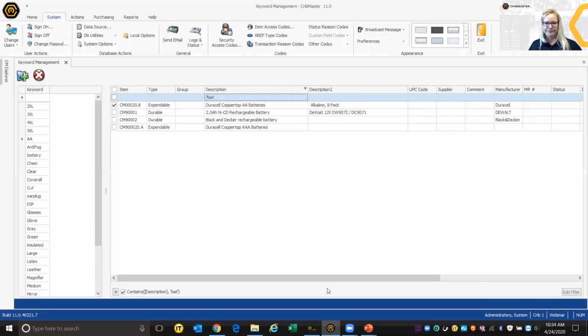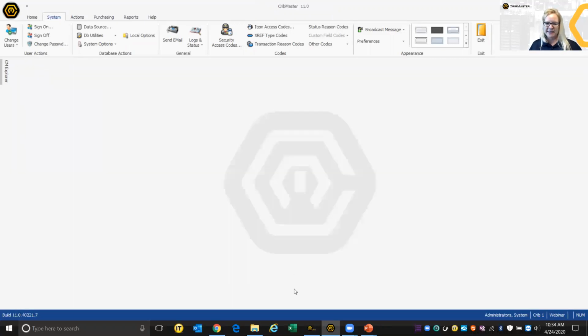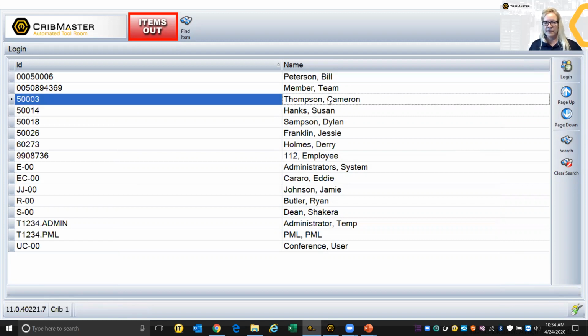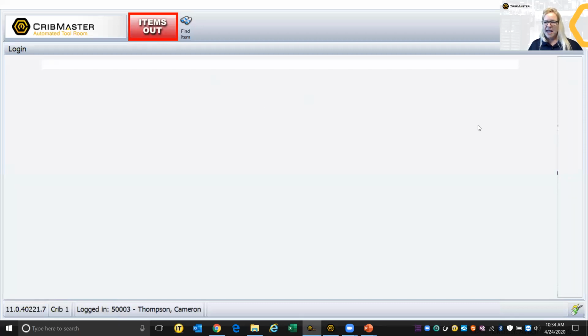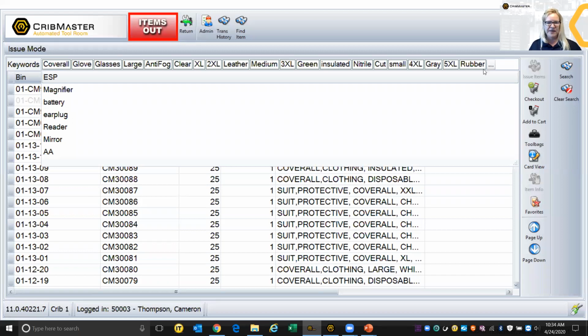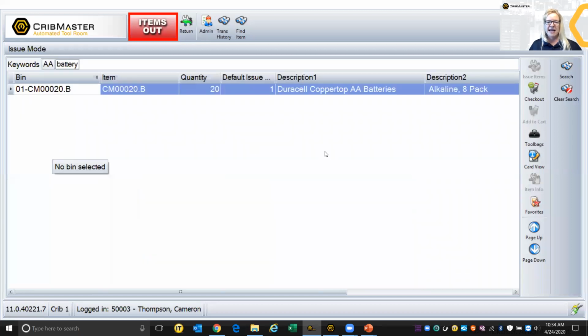And then if we come back over to ATR, let's sync ATR, and then we will log in, and we should have a new keyword that shows up. If you have a big list, there's a good chance that you're going to have more keywords that will show up in the real estate on your touch screen. So this list can grow. There's my AA. If I click my AA, it's going to bring up the one and only item that is associated with that keyword.